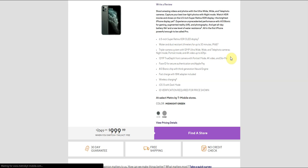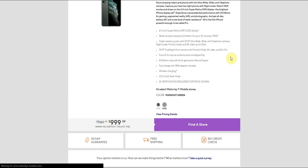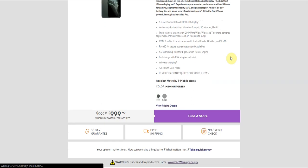Triple camera system with 12 megapixel ultra wide and telephoto cameras, night mode, portrait mode, and 4K videos up to 60 frames per second. You also have a 12 megapixel TrueDepth front camera with portrait mode, 4K videos, and slow motion. You also have Face ID for secure authentication with Apple Pay, the A13 Bionic chip with 3rd generation neural engine, fast charge with an 18 watt adapter included, so that's a win. Wireless charging, iOS 13 with dark mode, and you need ID verification for insurance, so that's very interesting as well.